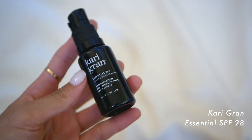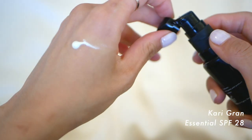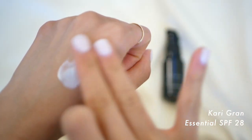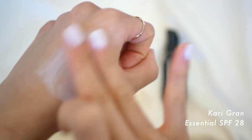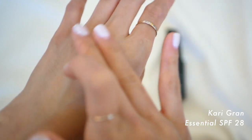Talking about the face one first, this is a Cary Grant Essential SPF 28. I love it. It smells like green tea. It just smells so good. And it blends in so nicely. It doesn't really leave a white cast at all. It is an oil base, so it won't give you a greasy, oily film. It really just feels like hydrated, moisturized, soft skin. But I am personally somebody who has used oil serums in the past and oils as moisturizers, and I love using oils.